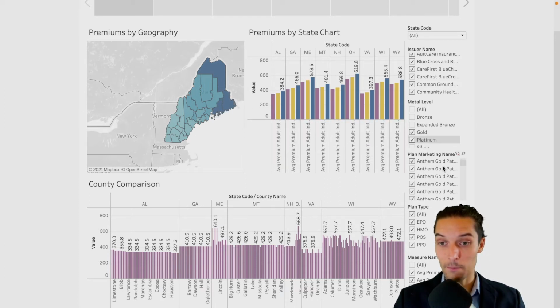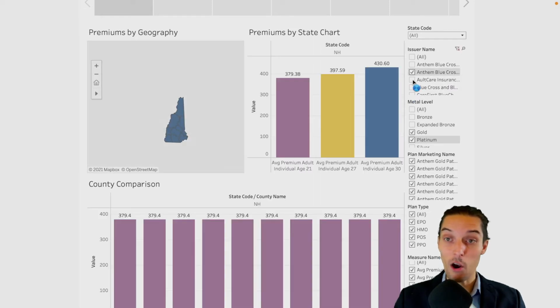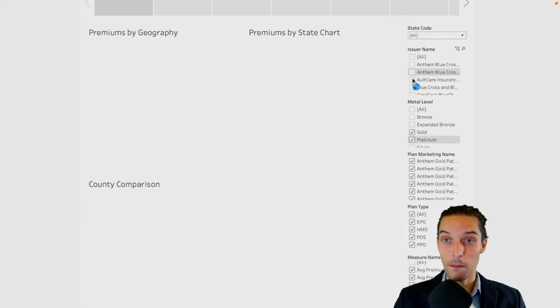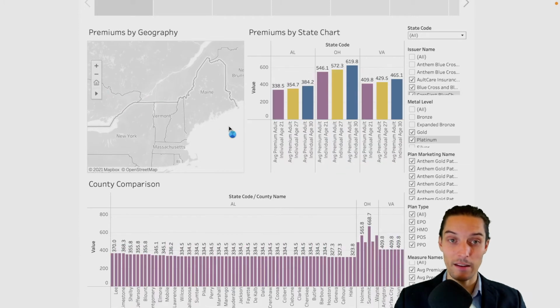And so the plan type counts as well as everything else, but you can also tell that, for example, if you look at something like Blue Cross Blue Shield, they're only available, for example, here in New Hampshire. But there are other providers that provide data across different counties. And so you can select different ones to understand where you are and what county you're located in.